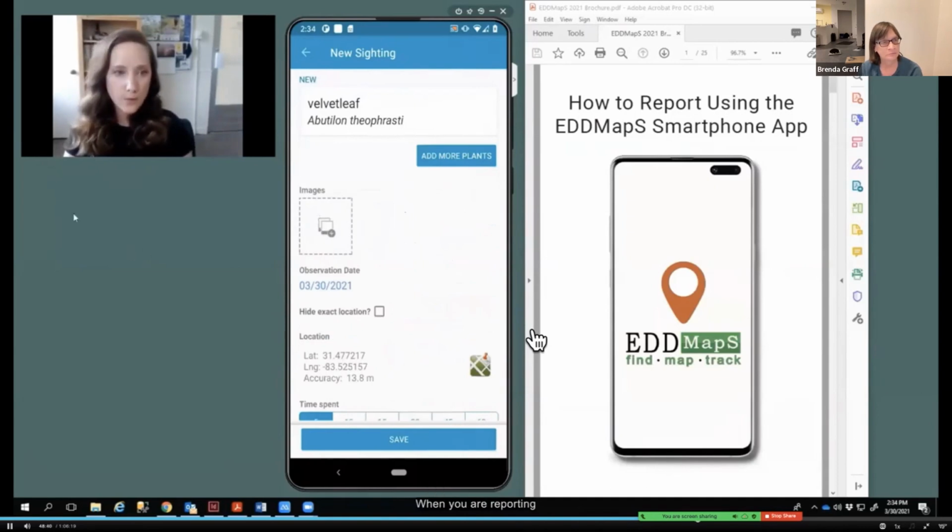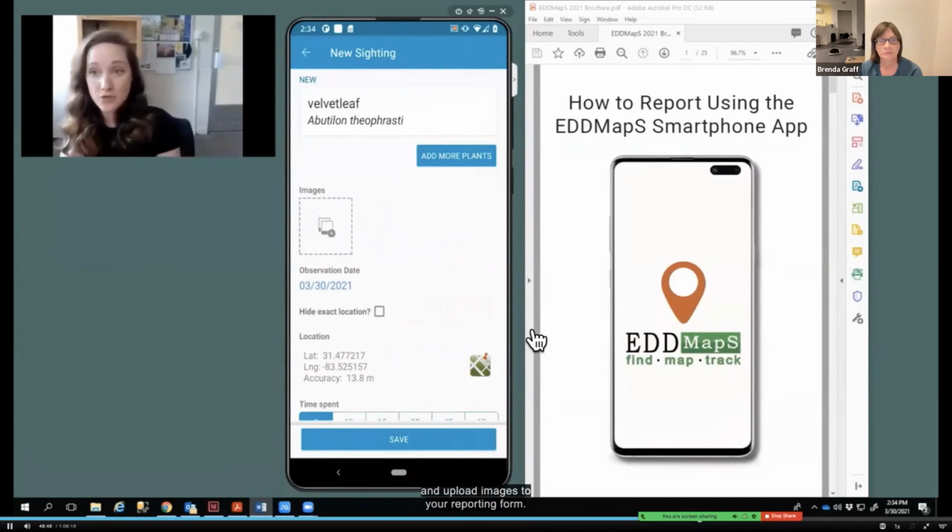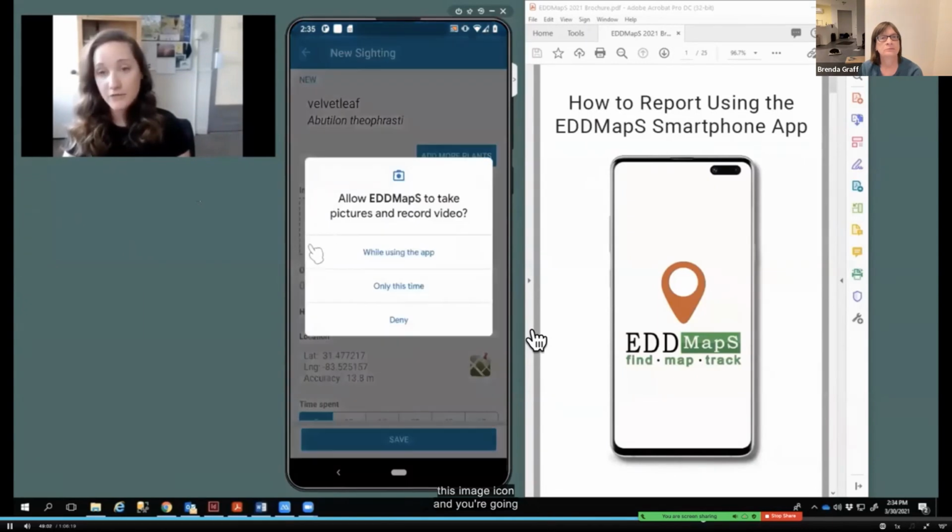So when you are reporting an invasive species, a pest, or biological control agent, you're going to want to try and upload images to your reporting form. And this is just important because it assists the verifier in the verification process. So to do that, you're going to select this image icon, and you're going to have a few prompts to go through.